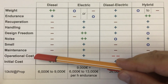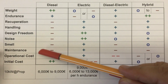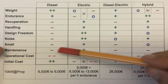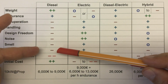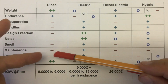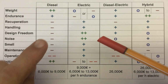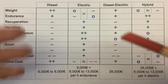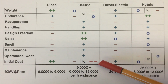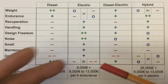Finally, costs, operational costs and initial costs. And I included maintenance here because it goes into the operational costs. Scale of maintenance, either you have to maintain a diesel motor or you don't. Operational costs, this time it goes from very bad to good. Very good would be running on renewable energies or sailing. Initial costs goes from very good to very bad, being you are a billionaire, you can still afford it.